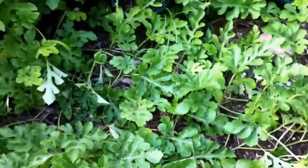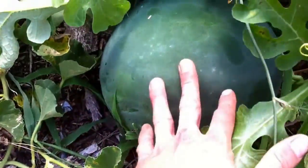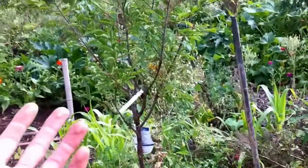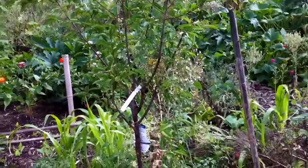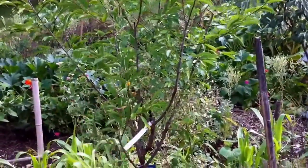Blueberry plants hiding underneath. Here's another nice watermelon. In here, it's a nice big one in there, doing well. Sorry, I lost count. 13, I guess. This is Burbank Plum. Doing pretty well, so I guess I'll call that 13.